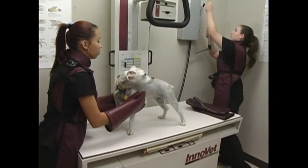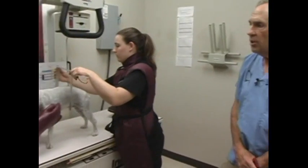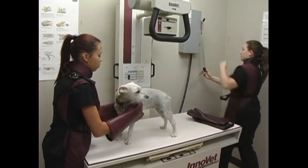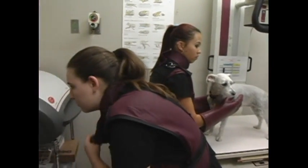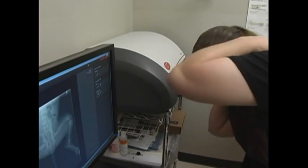Okay, here we are with Isabel. Isabel has been having some stomach trouble. She's been vomiting over the last few days, and we've done an exam and some laboratory blood work already, and everything looks pretty good, but we want to make sure there's not any kind of foreign body or any kind of abdominal disease that may account for this. So we're going to take some x-rays or radiographs.